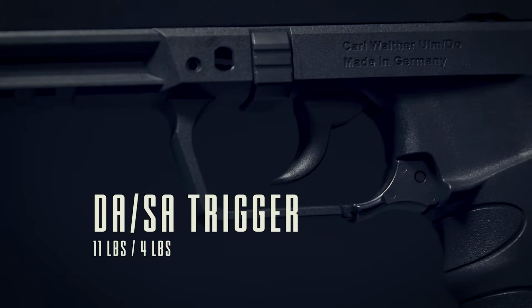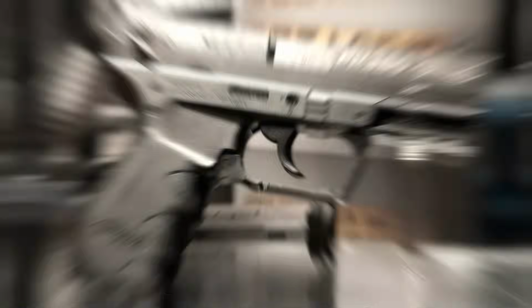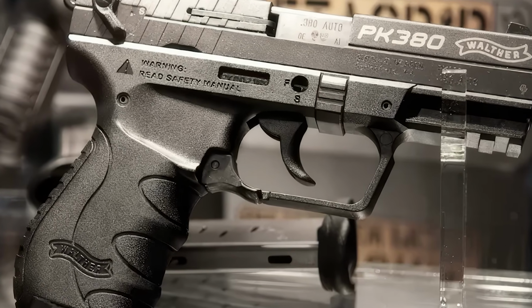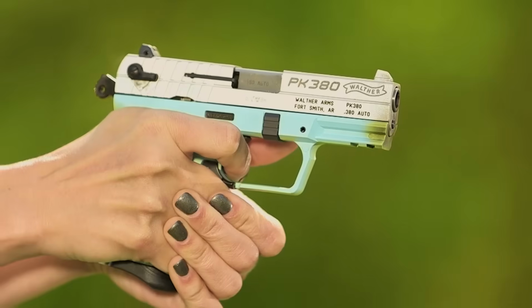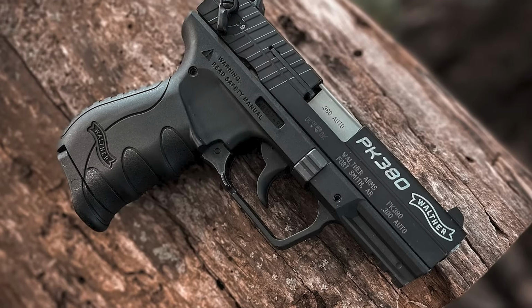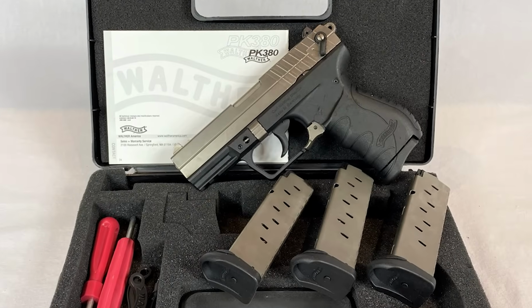The DASA trigger setup gives you options. First pull is longer and heavier, but follow-ups are crisp and short. It's ideal for folks who want a little extra safety without sacrificing speed once that first shot breaks. The ambidextrous controls, easy-to-rack slide, and ergonomic grip scream new shooter-friendly, but experienced folks will appreciate just how smooth this thing handles. Now, it's not without quirks.